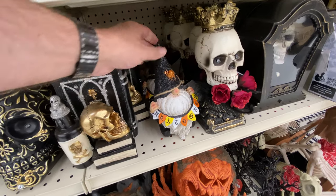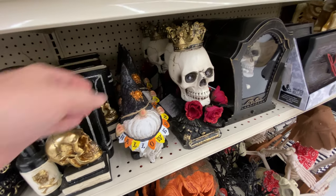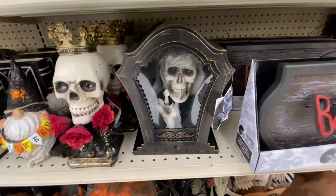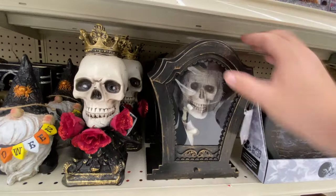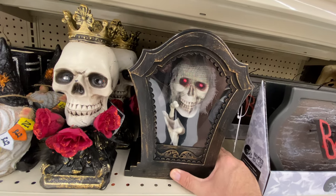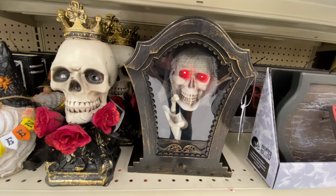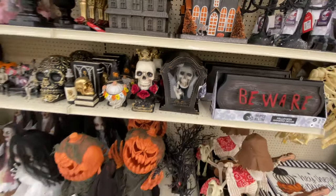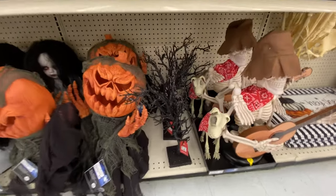Oh, love the little gnome guy holding the Halloween sign. Very cute. And here, what is this guy? Let's take a look. I'd be careful if I were you. I'm actually planning a DIY of something very similar to that with my tapping witch from last year, so check that out soon.